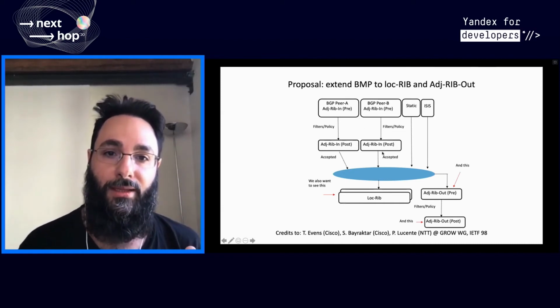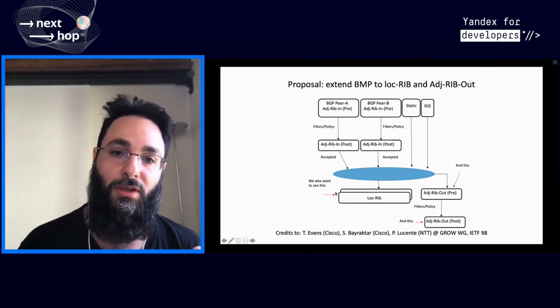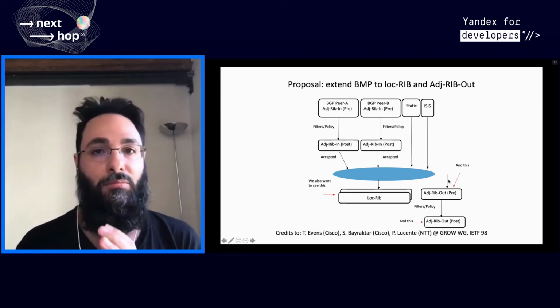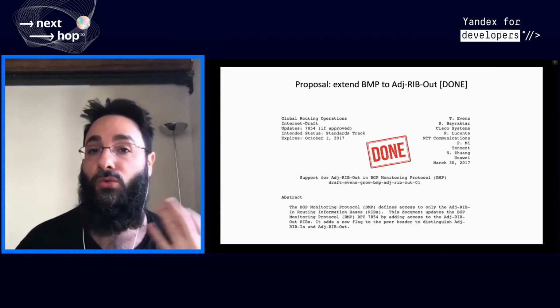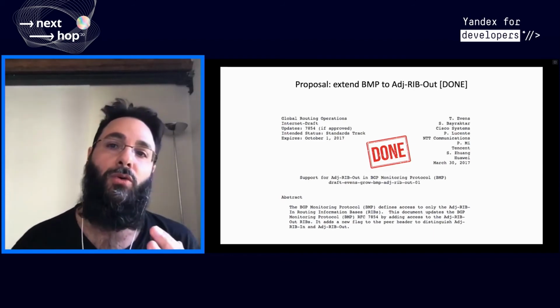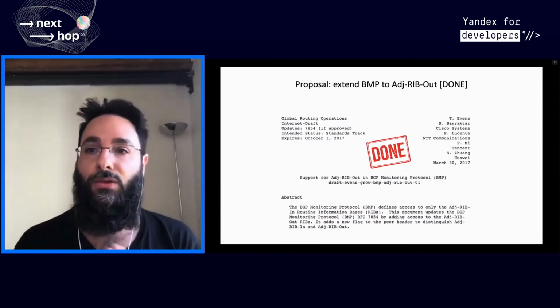So let's say that in the previous slide, we got visibility into this, but we now want to get visibility also into all of this other part, which is marked with the red arrows, right? And all of that was totally undisclosed in the original RFC. So essentially, what we proposed was to extend BMP to Adj-RIB-Out, of course, pre and post policies, right? And that went very well, and we also got awarded an RFC. So that's done and dusted.